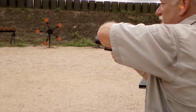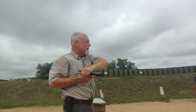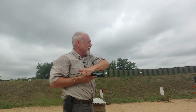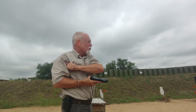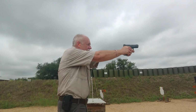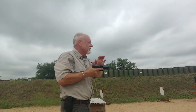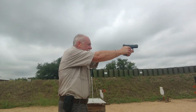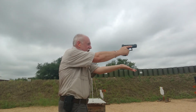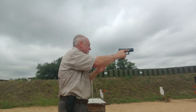As we're retracting it, we're grabbing the rear of the slide, not occluding the airway, locking the elbow into the rib cage, racking the slide, and then pushing the gun back out on target. Finger off the trigger, slap, rack, reacquire the grip.